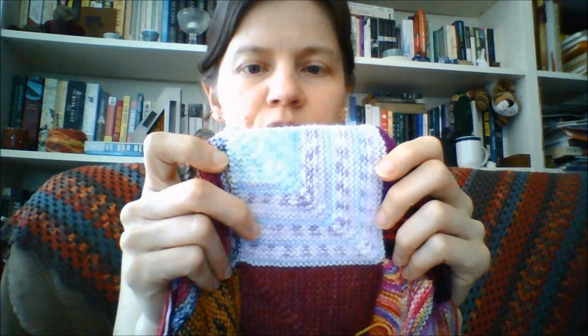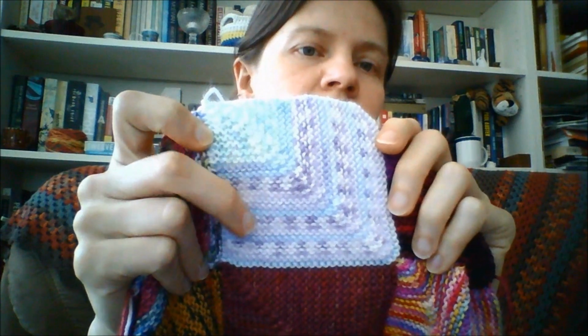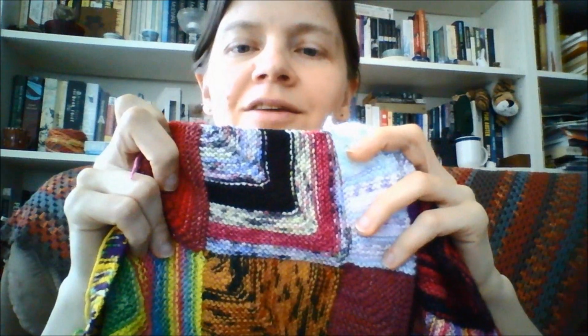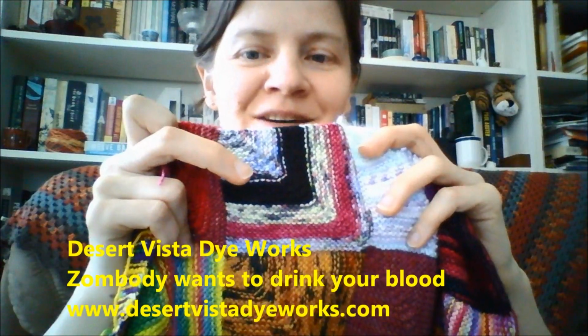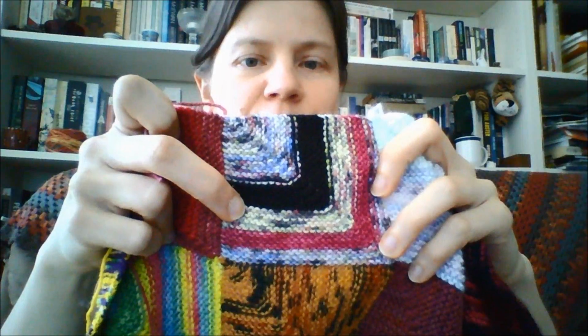This second square, she wasn't sure what these two particular yarns were. One looks like a self-patterning yarn, and then there's a white and light blue. This next square is, and I'm trying to read my notes at the same time, Desert Vista Dye Works Zombody Wants to Drink Your Blood. So it's a zombie colourway, and it's quite fun because it has the solid stripes and then speckled stripes as well.